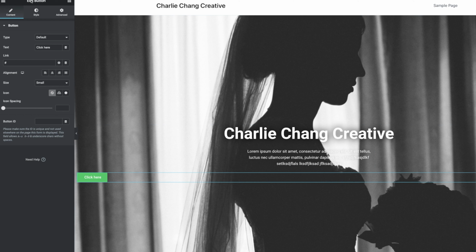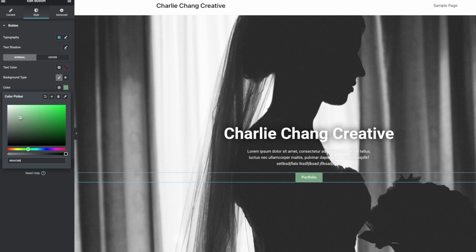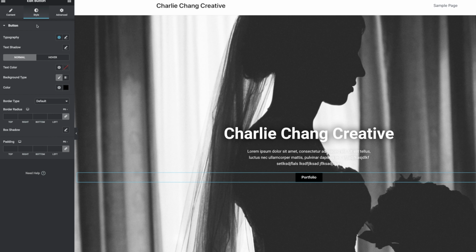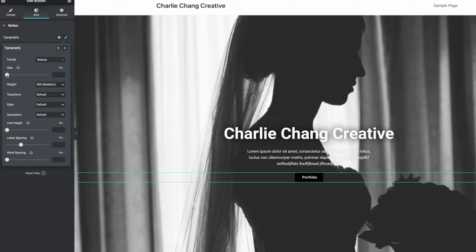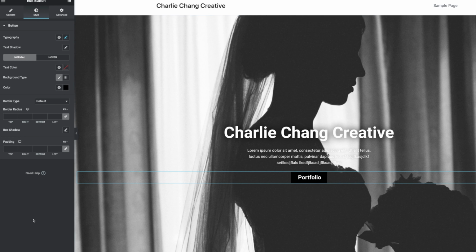Of course, this button looks a little bit wonky. So let's actually come here to the text. We can say portfolio. We'll put the link to the portfolio, which we'll build later, right here. Alignment, center, of course. Size, you guys can change this as you want. We'll do small. You guys can also change the icon and the spacing. We can come here to style and we can choose the color. So let's make this a black button like that. For the typography, we'll click on this if you want to change that. Let's change the size. Let's change the weight to bold. Cool. Now we have a button that goes to your portfolio link.